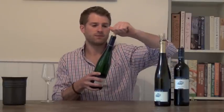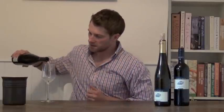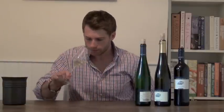So it suggests that the grapes have been picked much later in the harvest, which means that they're more concentrated, they've got higher sugar levels, which often suggests, not always, but nine times out of ten, that it's going to be a sweet wine. Let's not second guess it. Let's get it in the glass and find out. See what we can pick up on the nose?